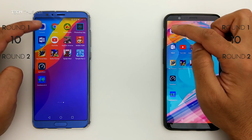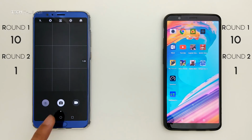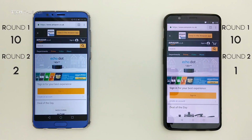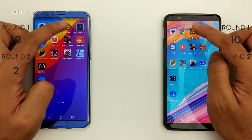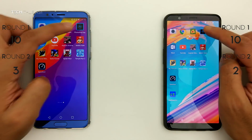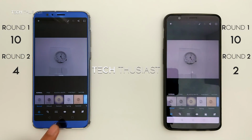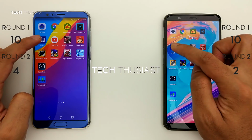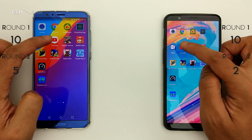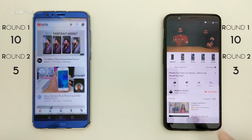Time for the rerun. So with the camera app, they both opened up at the same time. Chrome. The OnePlus 5T had to reload the page. Hot UK deals. They both opened up in RAM. Photoshop. So the OnePlus 5T had to reload the photo. Microsoft Word. So the OnePlus 5T actually backed out of the document. YouTube. Now the OnePlus 5T is playing the video, so it gets the win here.